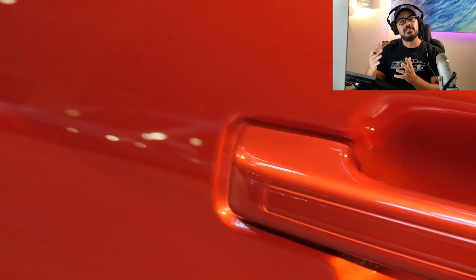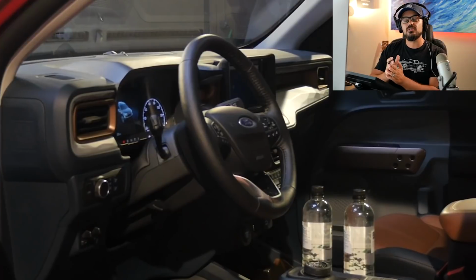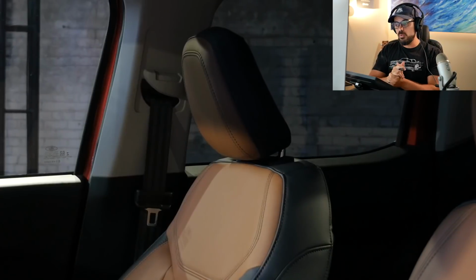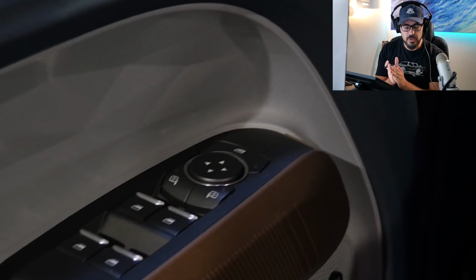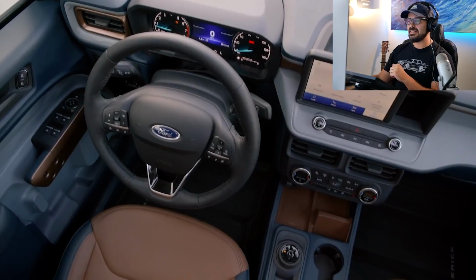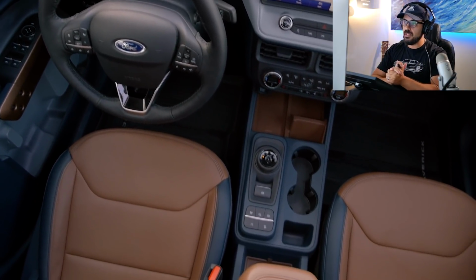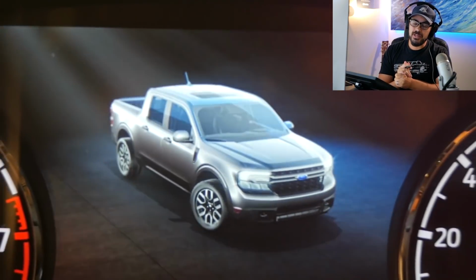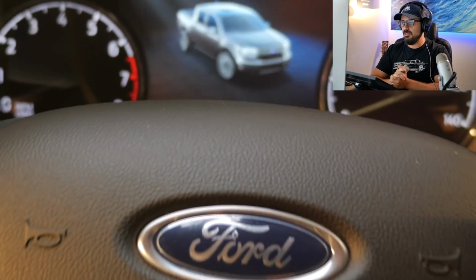So why exactly is it so cheap? Is it a quality issue or what's going on here? Well, it is a unibody design, and it shares a lot of the underpinnings and the platform with the Ford Bronco and the Ford Escape, for example. And this unibody design makes it cheaper to produce, and also that is of course reflected in the sales pricing. It's not as capable as a body on frame truck, obviously, but if that's what you're looking for, you have a ton of options on the market right now. But there really aren't that many unibody trucks for people like myself, for example.